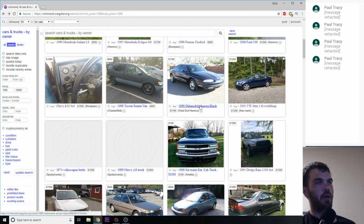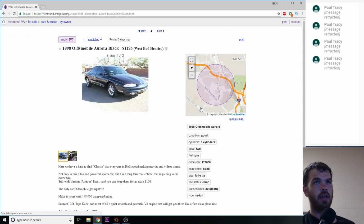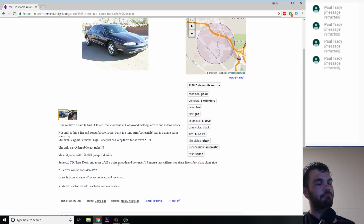Oldsmobile Aurora. I have a hard time enunciating that term. Okay, so first of all, we have yet another delusional seller. So all you have to do is read the first line of this ad. Here we have a hard-to-find classic that everyone in Hollywood making movies and videos wants. Not only is this a fun and powerful sports car, but it is a long-term collectible that is gaining value every day. Still with Virginia antique tags, and you can keep them for an extra $100.